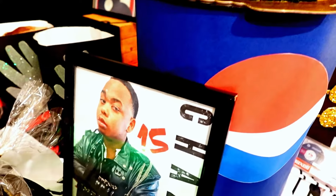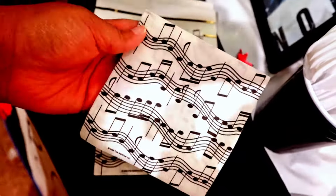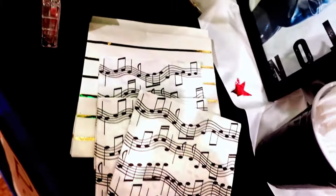And of course, we had to do a Bad photo shoot. So this was super cool. He had his jacket, his gloves, and everything, y'all. And this is just some paper, the napkins that came with the plates that I bought.